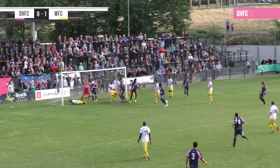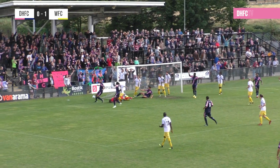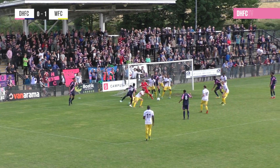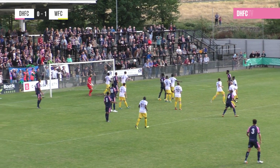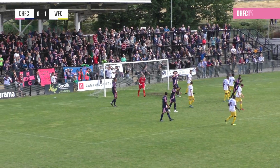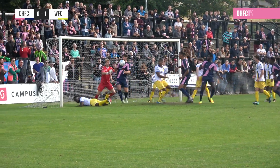That's better from Dulwich again. Good intensity. North was absolutely clattered. I think it might have been by May. He's going to receive some attention. I'm not surprised. Against Hampton, you never felt they were getting a goal in that game, and maybe not against Gloucester in the game before that either, but certainly today you get the feeling that they're going to find something.